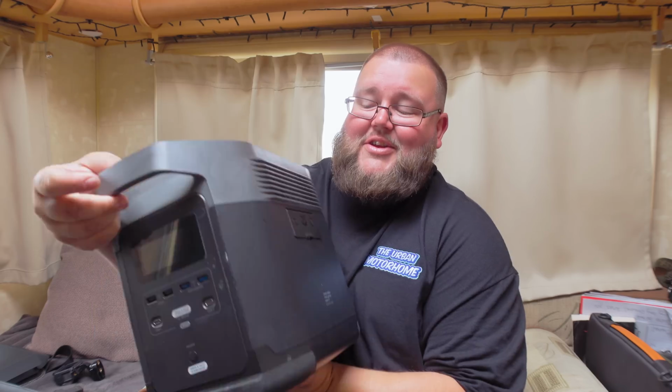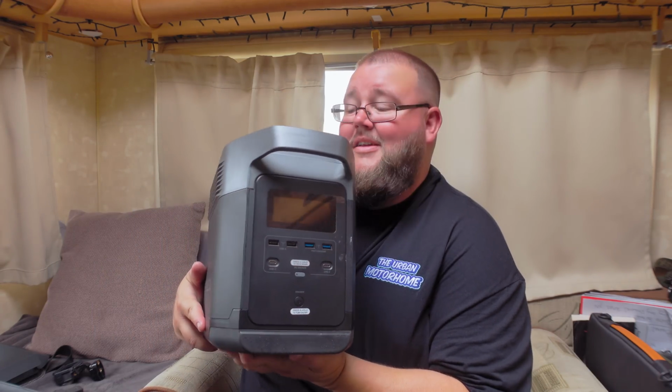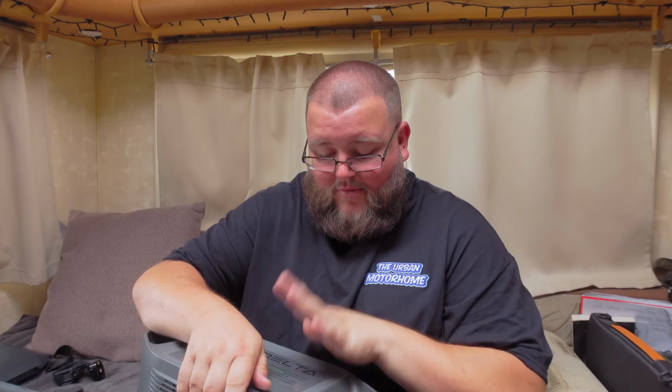And if you wanted more power, you go into, I'm trying to lift these up, then you go into a Delta, which has got a lot more power and a lot more sockets. They can run proper appliances on these. I mean, this one here will peak out at 2,100 watts, so this will run my air fryer, because my air fryer is only 1,500 watts. It will run my air fryer, it will run my ice maker, and it will run the induction hob.